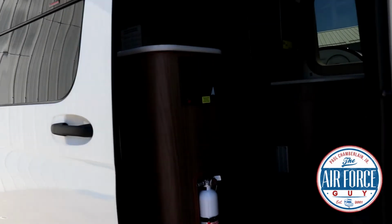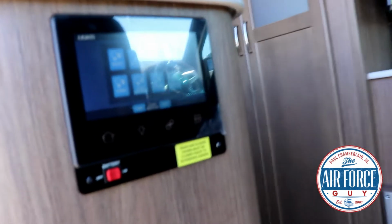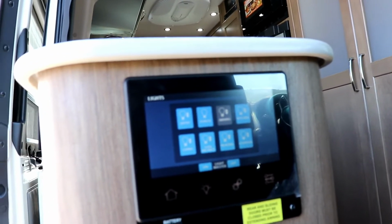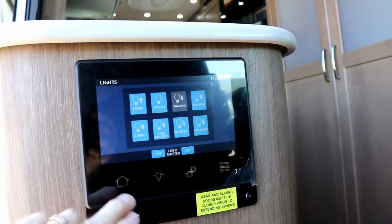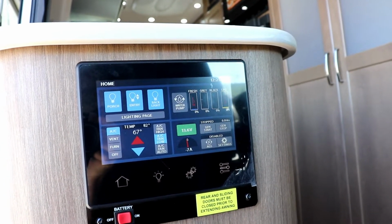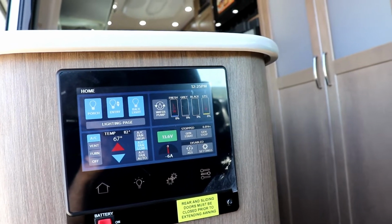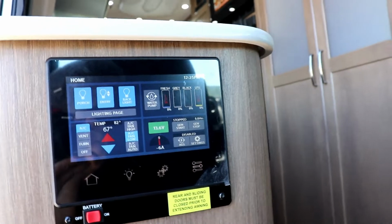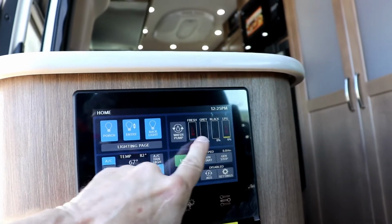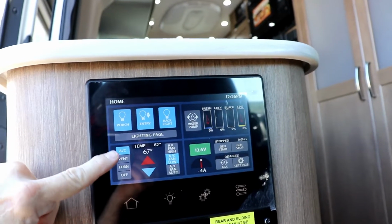So the first thing as you're walking in here that you'll be doing is working with this area here. They have two of these panels, so they're using a multiplex wiring system, and this allows you to control everything from your air conditioner, your furnace, your water heater, your water pump, your lights, generator. Everything is right in through here. You have automatic generator start, but this is just your regular panel, so you can see all your levels, water pump. Here's your lights, just some of your lights.